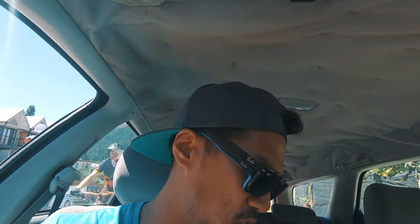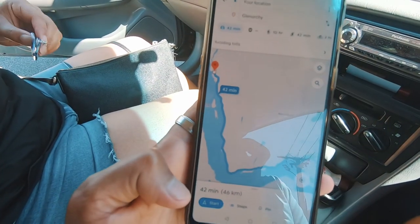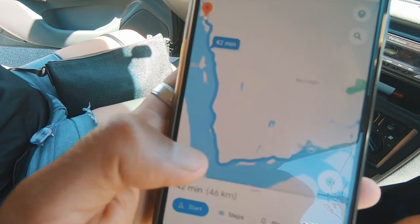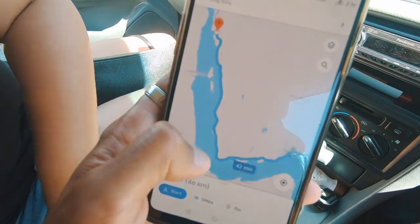Baking like a toasted cheeser. It's so hot out here. Mountain bikers. So this is Glenorchy, take two. It'll be nicer today and less windy, I hope. 42 minutes from Q-Town. It's a letter L, a perfect little letter L. Lake Wakatipu is the shape of a lightning bolt. And then we're just gonna hug the coast all the way up to Glenorchy.